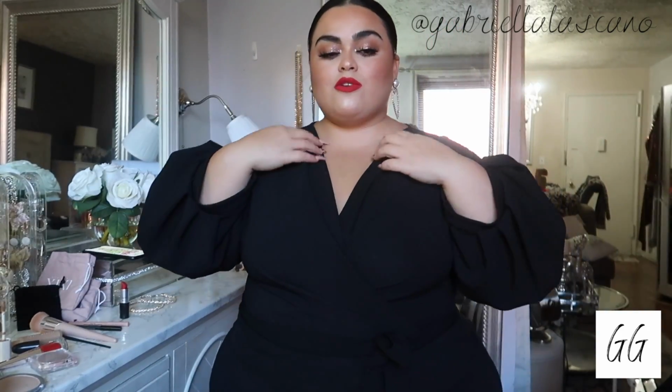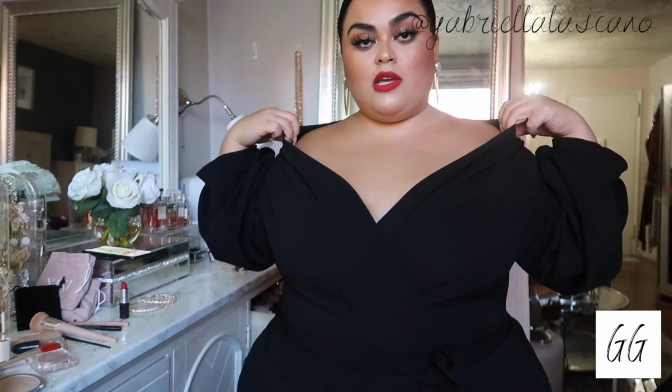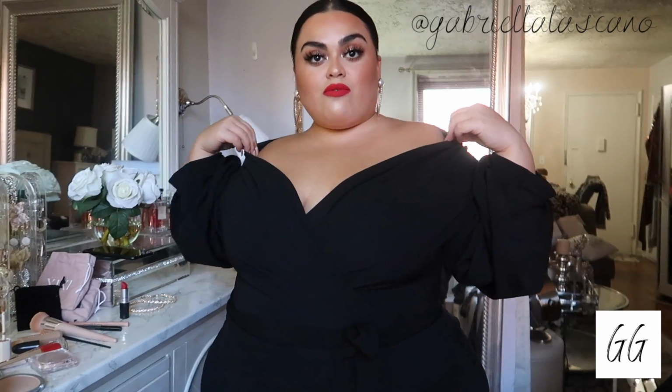And the good thing about it is that you can wear your regular bra, but it still kind of gives that illusion. But just a little tip, if you wanted to, take some pins and pin it to your bra and then put the straps down. The weight of the straps will keep it down, and then you can really get that super Sleeping Beauty look. So it has balloon sleeves, which I love. They are big on me, as you can see.